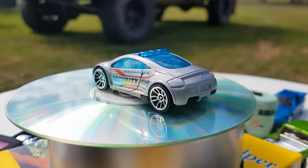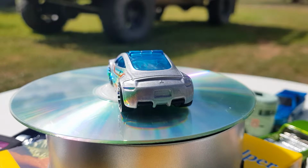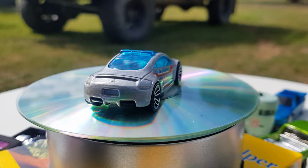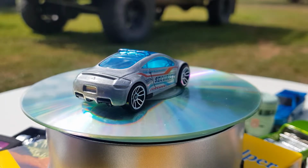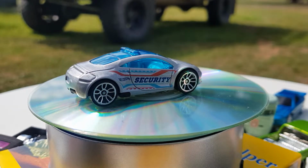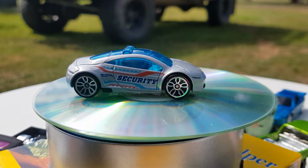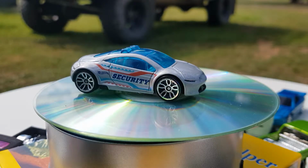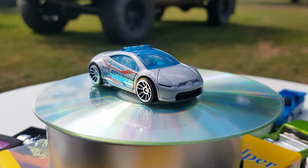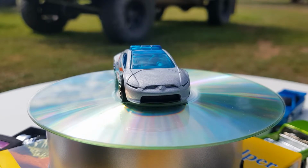It's the Mitsubishi Eclipse concept car with the light bar. I don't know if it's something I'm gonna keep. It doesn't look very appealing. It's very boring, and I think it's a miss for me. But anyway, apparently that's the security's car. I don't think I'd drive that if I was security. Alright, let's pass on that one.